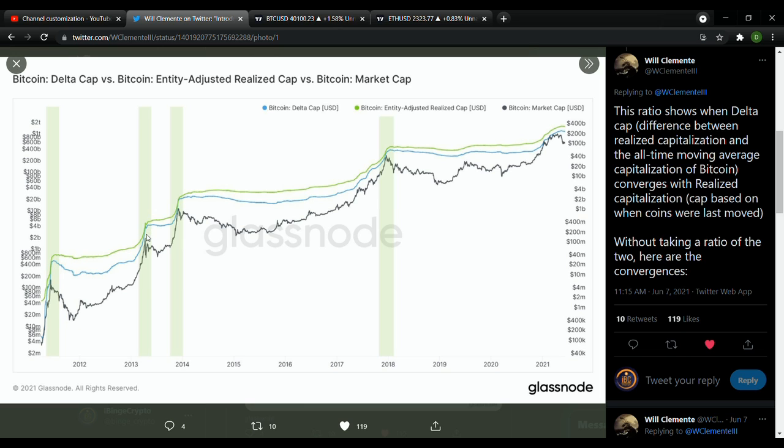You can see it converged here. We had the mid-cycle drop and then it came back up. We still have not had a convergence of these two lines over here. Again, suggesting that we have not put in a cycle top yet.